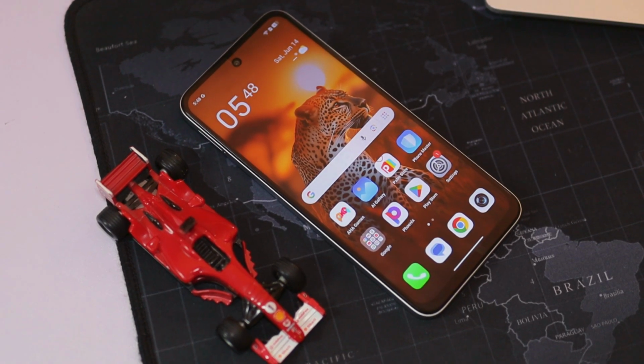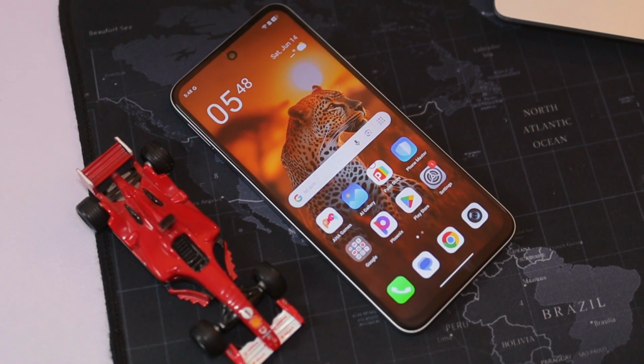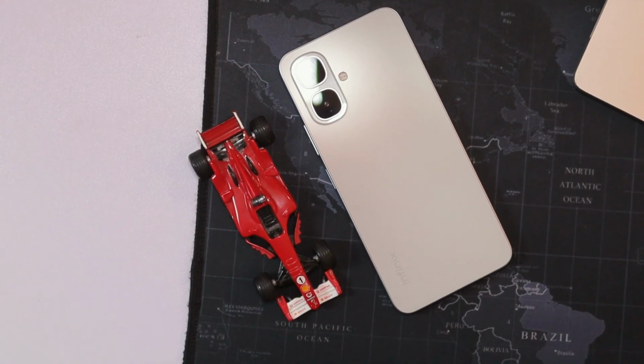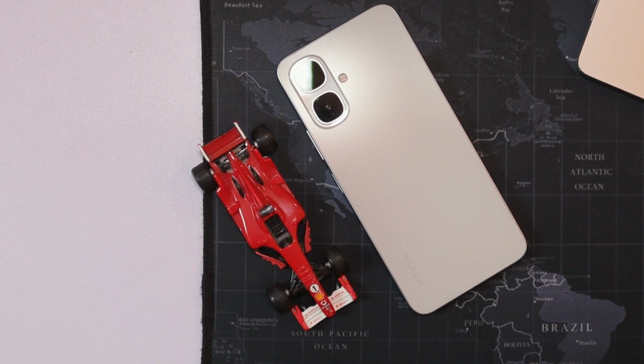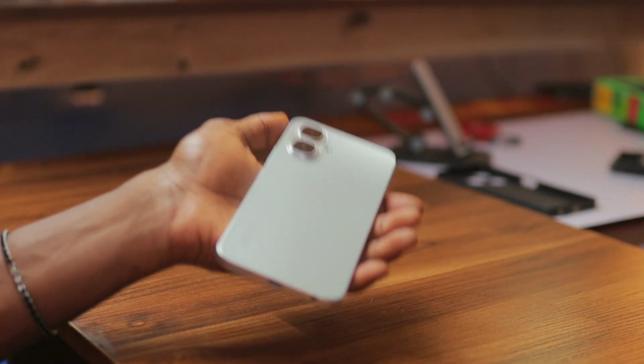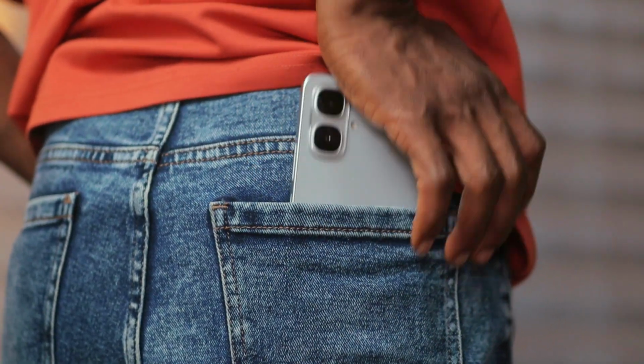Starting with the first positive about its price. You can get the Infinix Smart 10 for about 102,000 Naira, which is pretty good pricing for an entry-level device in today's financial climate. The moment I held the Smart 10, I noticed how light and comfortable it felt. It's not heavy or bulky, just right for slipping into your pocket or holding for hours.